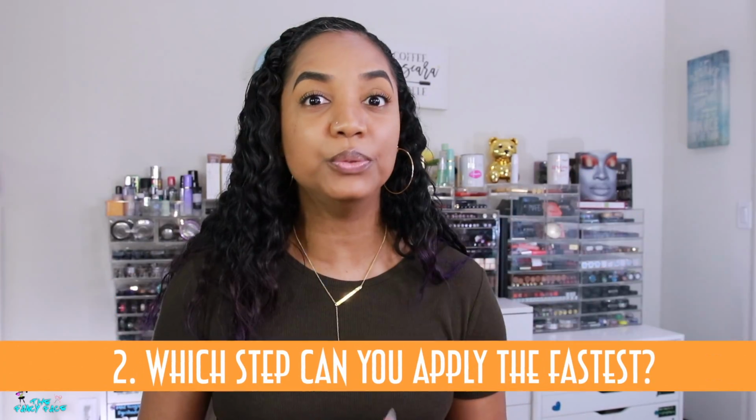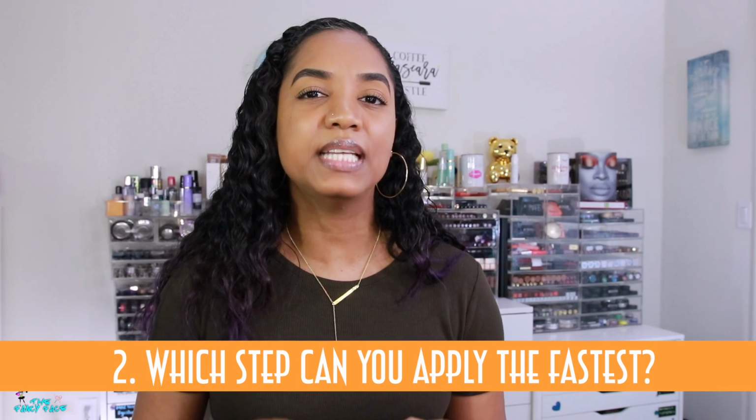And question number 2 is the flip side. Which step can you apply the fastest? For me, that would probably be lips or mascara, because I don't sit around doing too much with those two steps. Like mascara, it's literally on like a couple layers and done. And then for my lips, I'm like one color and done. I'm not really doing the sandwiching where I'm doing lip liner, lipstick, making sure it's perfect, and then lip gloss and all. I don't do all of that.